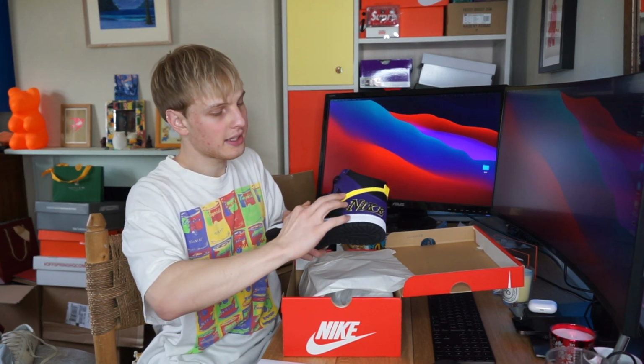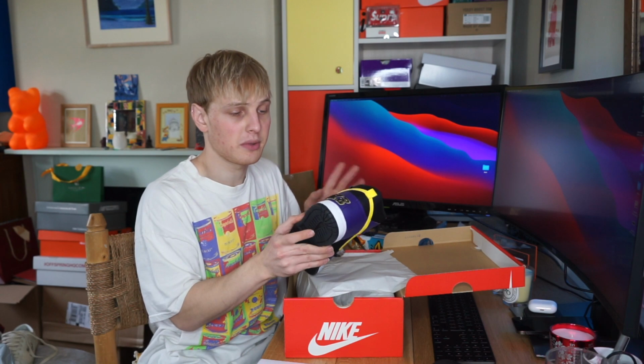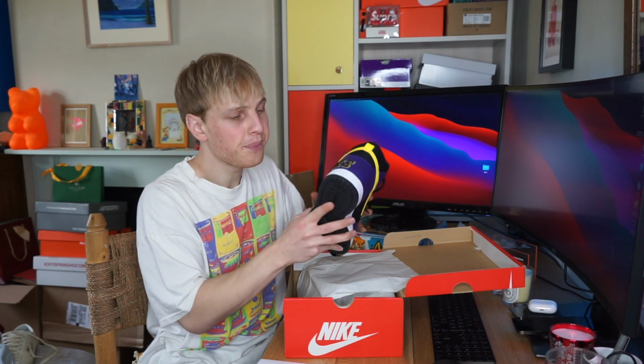So as you can see, it's the Lakers colorway. I picked this off Offspring. They did a shop drop, Flex Workshop pinged, and I thought I'd go for a pair because Dunks always seem to have a bit of profit at least. So I thought it was a Lakers colorway, might as well try and get a pair, and we managed to grab it. Shout out to them.